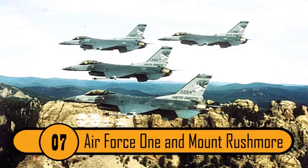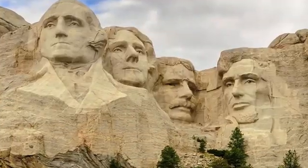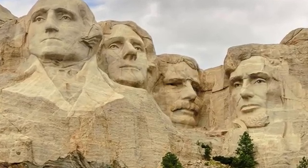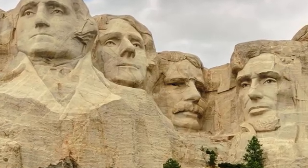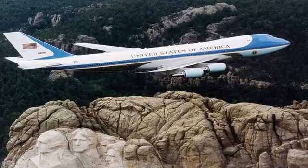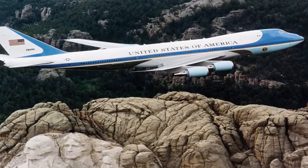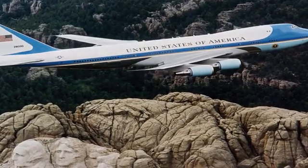Number 7. Air Force One and Mount Rushmore. Mount Rushmore is one of the most famous landmarks in the world. How could anything be more popular, considering that some of America's most popular presidents have their faces carved into this amazing mountain? In this photo, you can see Air Force One carrying the current President of the United States flying over a mountain dedicated to the presidents of the past. It is an iconic photo.